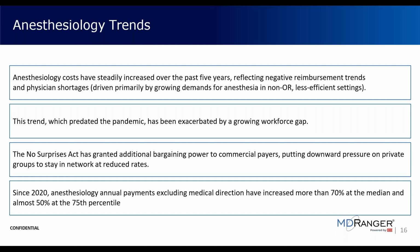Since 2020, anesthesia annual payments excluding medical direction have increased more than 70% at the median and almost 50% at the 75th percentile. Other services did experience increases this year though, so I don't want to leave them out, including radiology, emergency, and trauma surgery, whose median benchmark increased more than 20%. At the median, trauma surgery and general hospitalists were the highest cost hospital-based service at almost 1.8 million. However, at the 75th percentile, anesthesia exceeded trauma surgery at 3.9 million. It is very important to note that hospital service spending varies wildly by service, as you can see on the next slide.